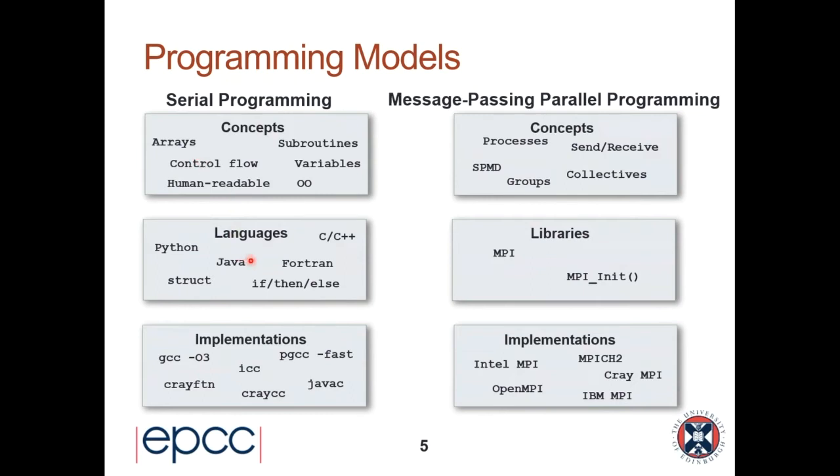Then I might say, okay, for this course, we're going to learn to program in Python or C or C++ or Java, and we're going to have things like if, then, else, and structures. Okay, that would be the languages. But say I picked C. Then there are various implementations. You might be using the GNU compiler, or the Intel compiler, or the Cray C compiler, or the Portland Group compiler. So there are these three levels: concepts which are independent of all programming languages, which are standards, and compilers to implement them. Now, we're going to talk about message passing parallel programming, and there are those three levels.